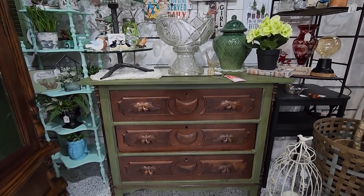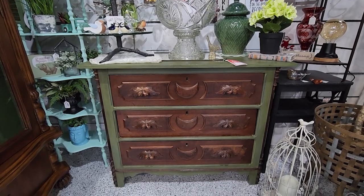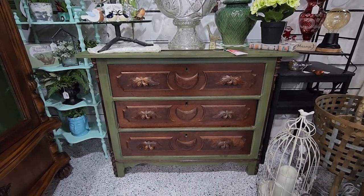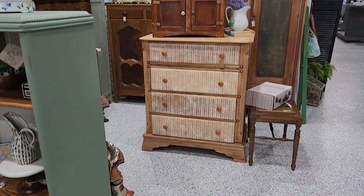And then, of course, I'm going to pick out a green piece in the shop. I love this walnut piece. I like when there's a natural wood mixed with the green color. I thought that was really beautiful.